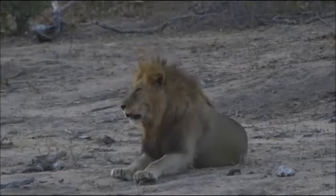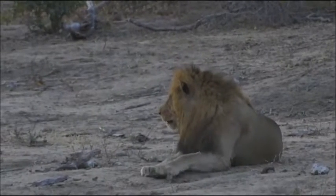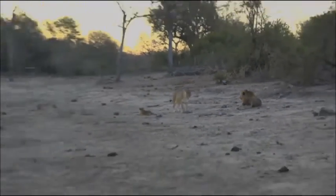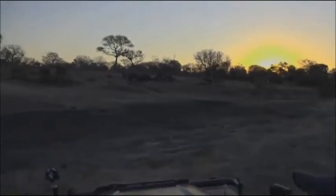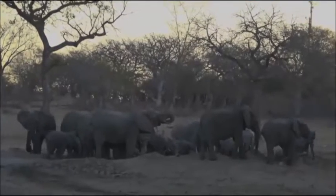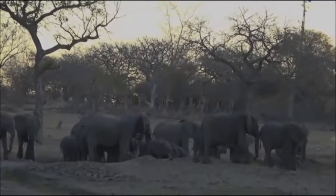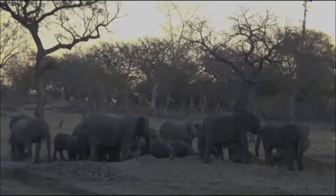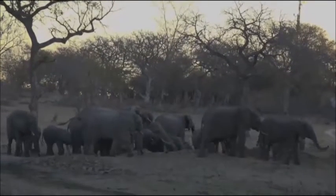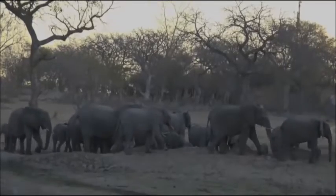And they've clearly been drinking. You can see them sniffing. And the reason they've moved away from the water, everybody, I'm 99% sure, is because of these elephants. You can see lots of them there now. They've totally covered the pan. And they know the lions are there, or the lions will not take a chance. Andre, consumption. Now let's see what happens here.